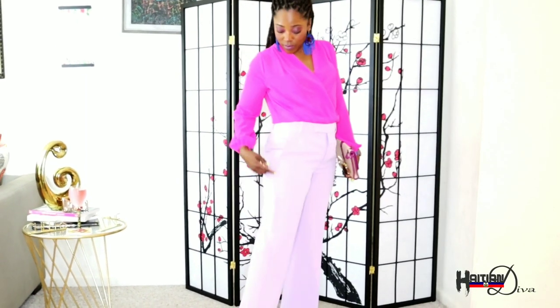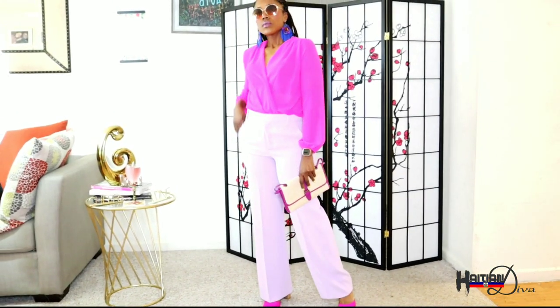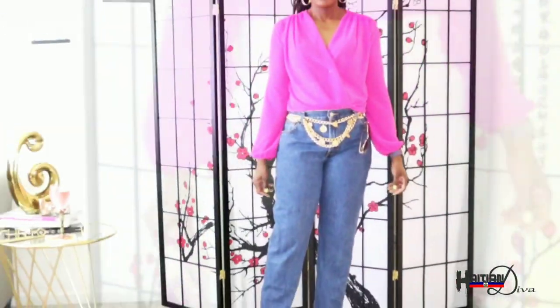This look right here is very feminine. It screams Valentine's, okay? The top is a bodysuit that I purchased from Rainbow. And a trouser is from Zara. It's an old trouser that I had. And I went and paired it with that little purse clutch you see that I thrifted for $2. Those bright pink shoes are from Didi's, and the sunglasses are old sunglasses. I really like it. It's very pretty. It's feminine. It screams Valentine's.